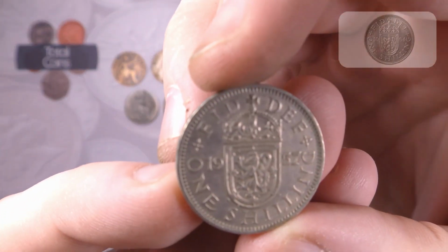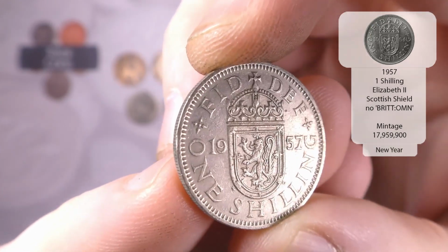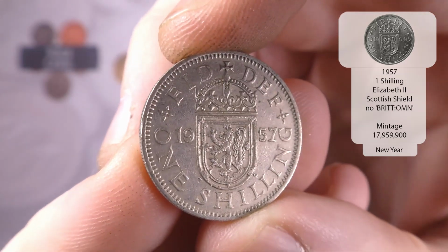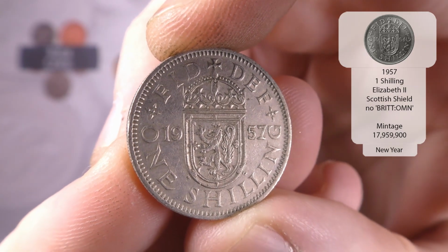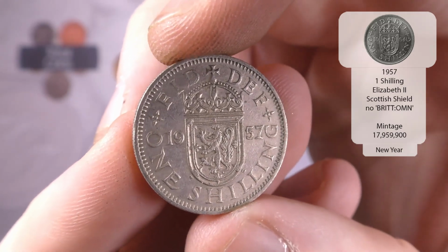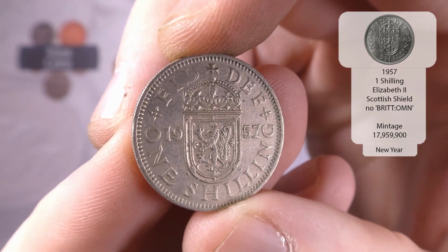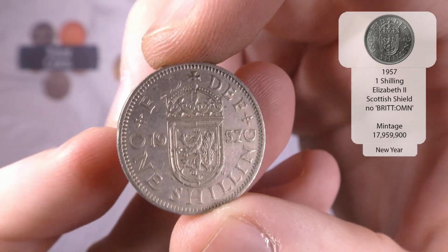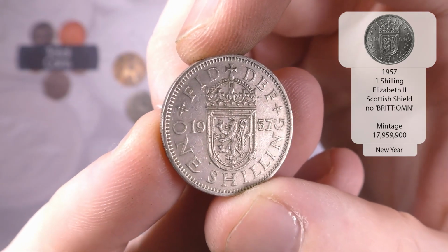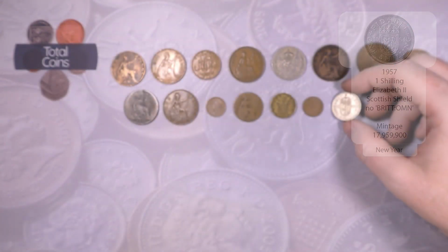And we have a 1 shilling from 1957, and this is the English variant. So with the 1 shillings, there's 2 different variants. You get the English and you get the Scottish. So that's a nice find. As I say, I have started my shilling collection over again. I did have a full set of the 1 shillings, both England and Scotland, for the later part. So I am in the process of trying to track down another new album, so that we can have one dedicated to the YouTube videos.